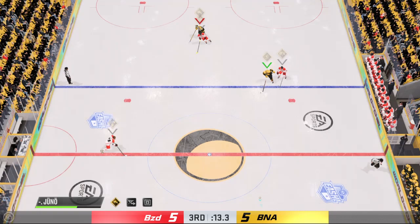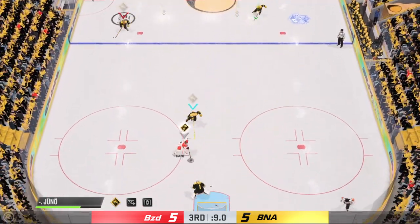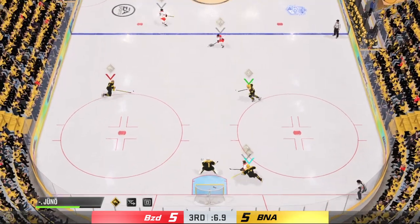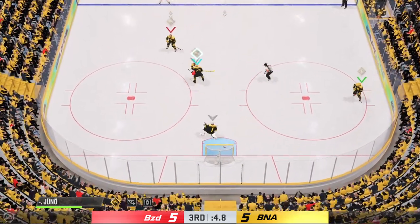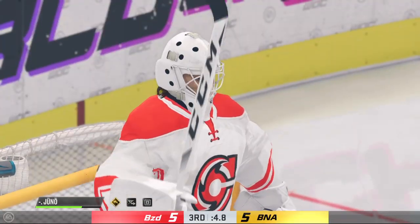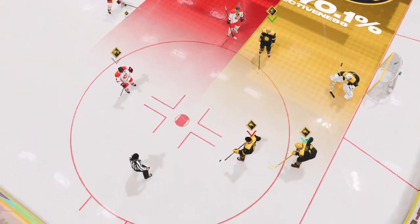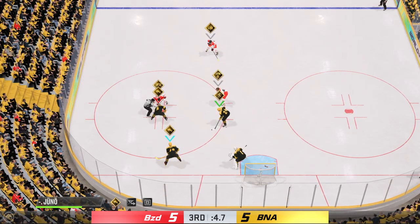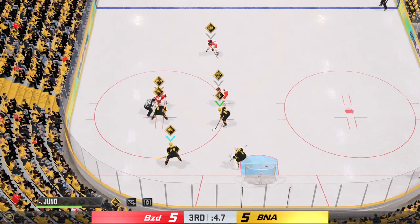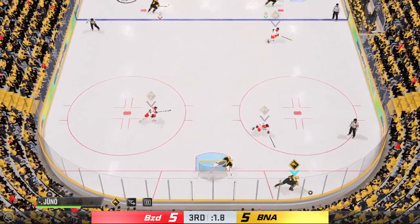Hamilton's got the puck in the defensive end. And that's broken up with a stick in front. Oh, that's a smart heads-up play. And the goaltender grabs that one for a whistle to try to slow things down here. The centermen glide into position. Vancouver's won the faceoff deep in their own end.